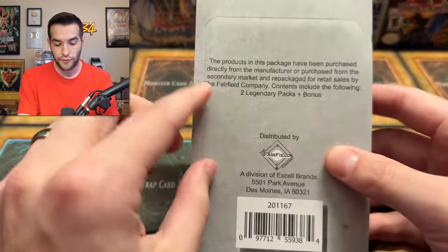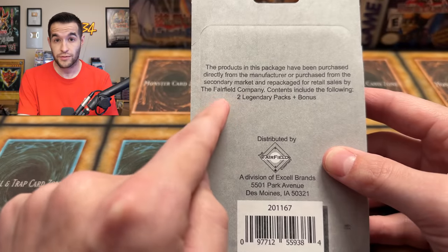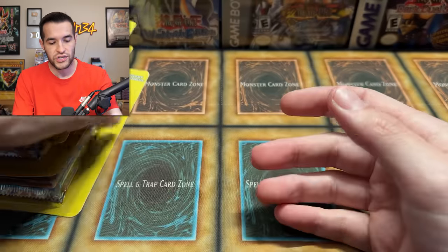All right, so Des Moines, Iowa. I think Fairfield has been doing this for years. Like, I think I've had some old repackages that was them. Then we have another one, and then I grabbed three. There were six there. I decided to leave a few just in case some people come by and want to grab some.